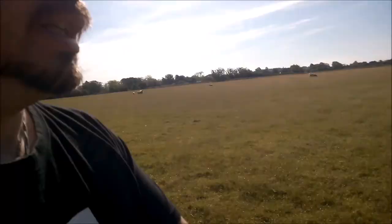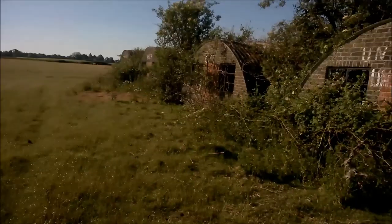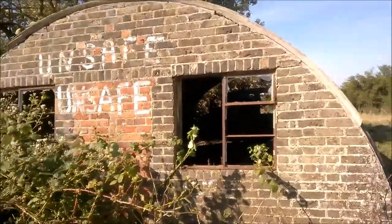Probably thinking, what's this strange man doing walking in our field? So I'm going to take you to the opposite side of these huts. You can see from the inside.